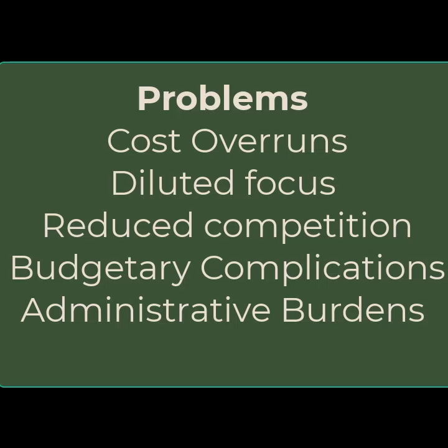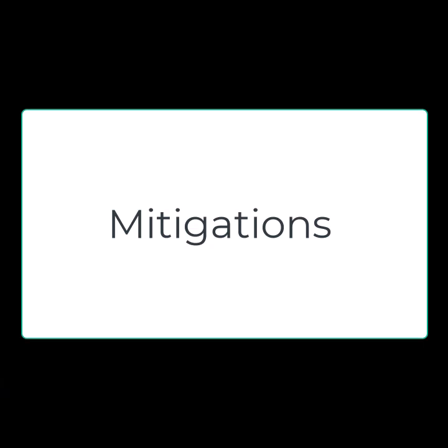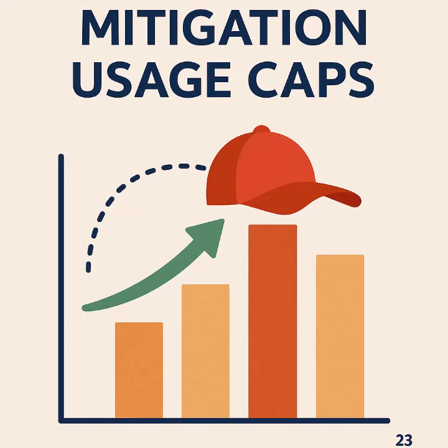So those are the five big potential pitfalls. Cost overruns, diluted focus, reduced competition, budgeting complications, and administrative burdens. Okay, so that's a pretty daunting list of challenges. But the analysis also talks about how the DoD plans to mitigate these risks. What are they going to do to make sure this actually works? Well, they've got a plan for each of those potential problems, a set of safeguards to try to keep things on track. Okay, so for cost overruns, what's the solution? They're going to implement usage caps, so you can't just keep consuming more and more without hitting a ceiling. And I'm guessing they'll be doing regular cost reviews as well. Absolutely. Yeah. They have to keep a close eye on those bills, make sure things aren't spiraling out of control.